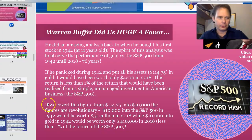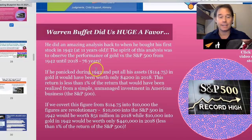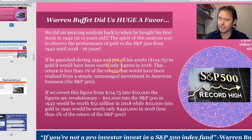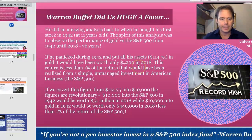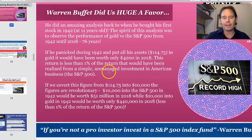Okay, so here you go. Super simple. He did an amazing analysis going back to when he bought his first stock in 1942 at 11 years old. The spirit of this analysis was to observe the performance of gold versus the S&P 500 from 1942 until 2018, a 76-year analysis. If he panicked in 1942 and put all his assets, $114.75, in gold, it would have been worth only $4,200 in 2018. This return is less than 1% of the return that would have been realized from a simple unmanaged investment in American business, the S&P 500.